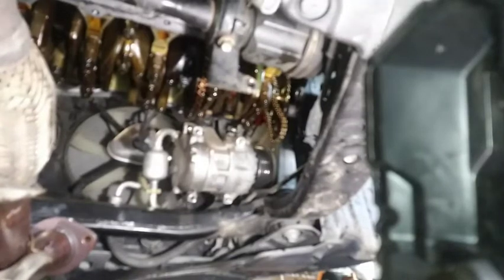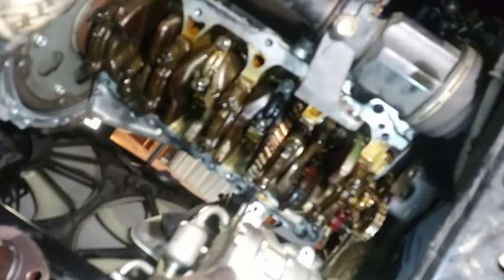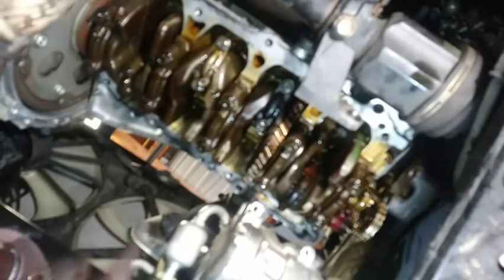Alright, finally. I'm gonna let this drain a little bit, get my brake cleaner and clean a little bit up, and then we'll get a better look. If you're wondering where it was leaking from, there's the little port where all the coolant was coming from. Now we can see our rods. We got 1, 2, 3, and 4. And 1 is definitely heated.